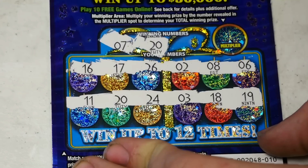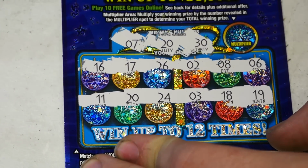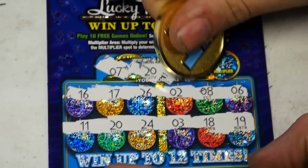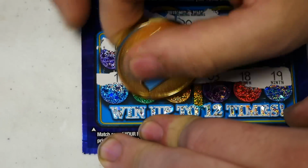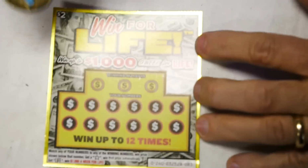20, 20, 20. There you go. No duplicates? Okay, good. 30. Okay, you have the 20 times the multiplier. The multiplier is one times. Could be for $50,000. $5. Okay, you'll take it, though. Not bad. $1.1 million.